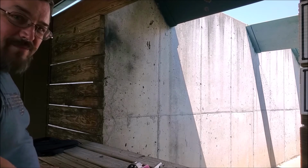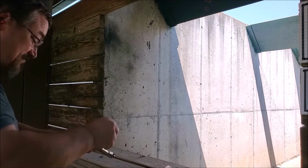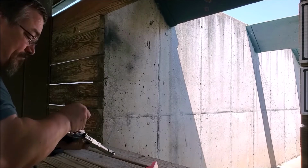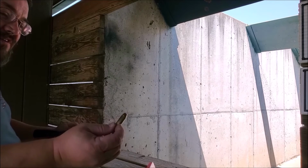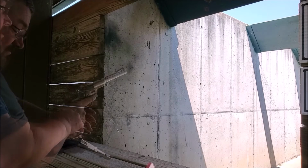Now we're going to put the big boy pants on. 44 Magnum. 150 grains, like 11.5 grains of BE86. Here we go.